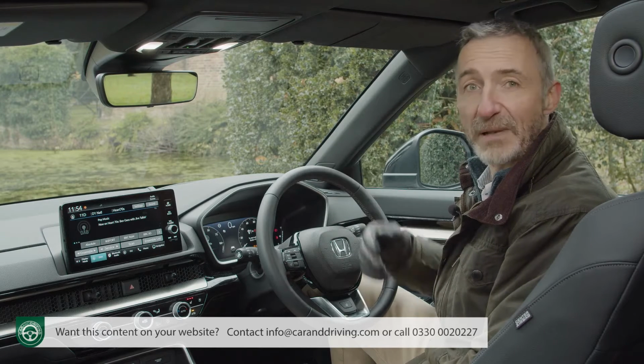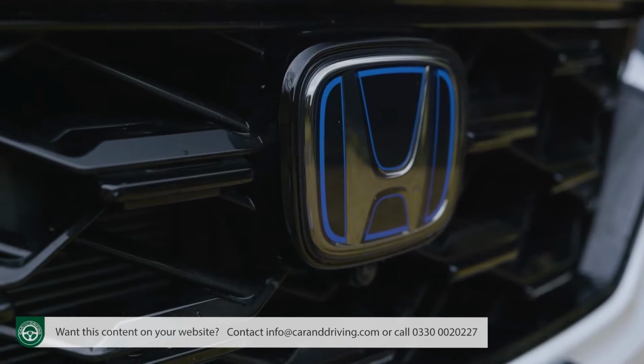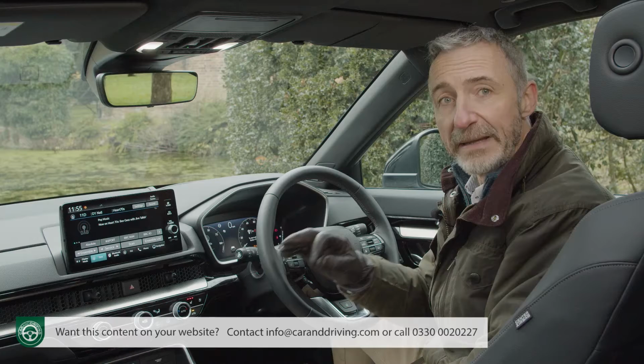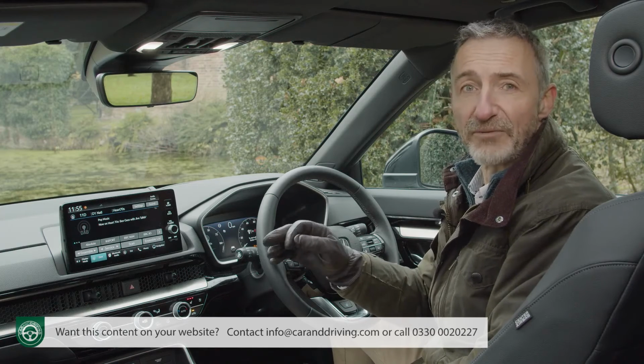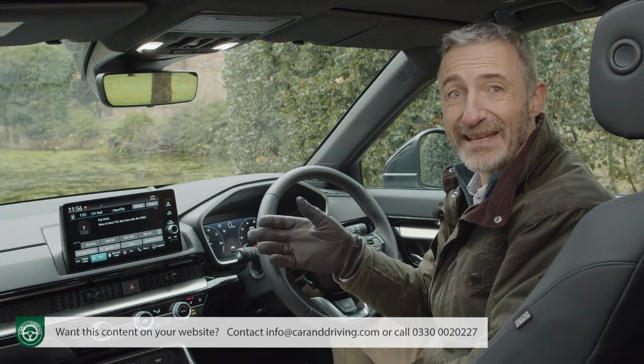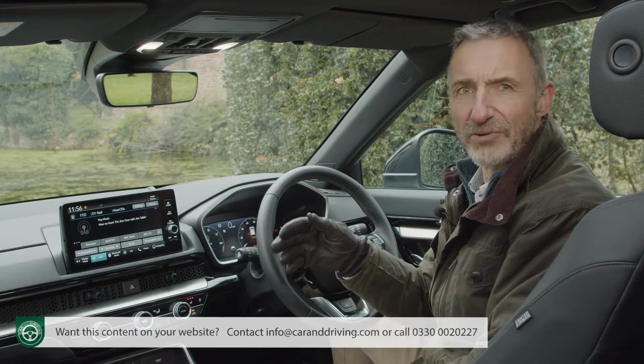You won't be looking at the instrument binnacle too much with the top trim levels because they include a head-up display. As usual in one of the brand's modern models, infotainment's taken care of by this freestanding 9-inch Honda Connect central screen. It's a big step forward from previous generation central Honda monitors, but its graphics do still look a bit outdated. There is not much else to criticise here though.